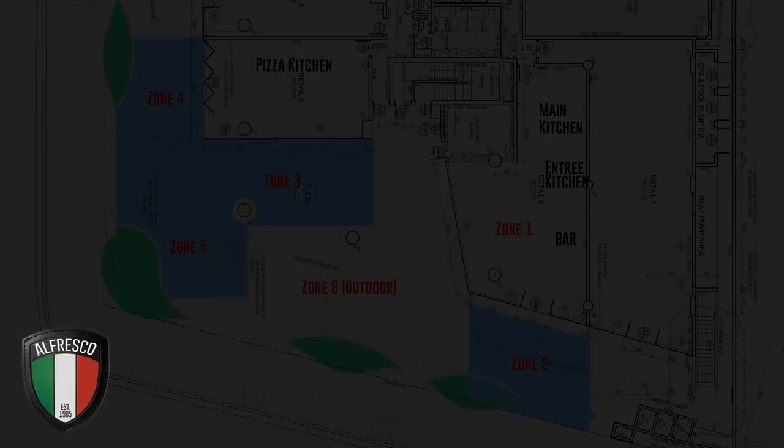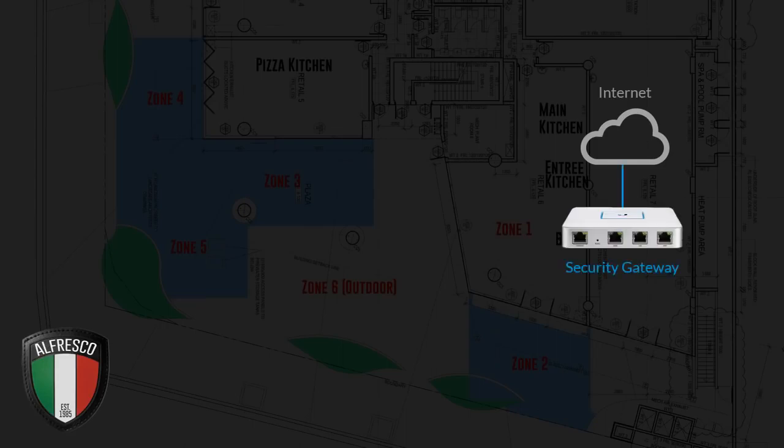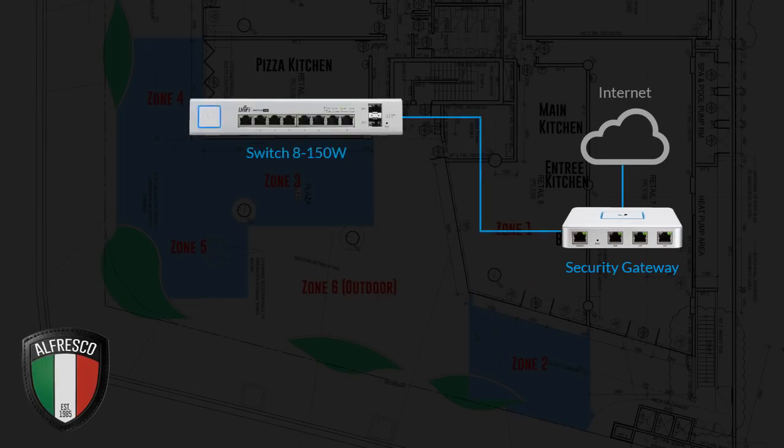Now I want to start with where the internet comes in, which is over here around the entree kitchen. We're going to connect their existing ADSL modem directly into a security gateway. I've put it over here in order to sit it directly next to that connection. We're then going to connect that security gateway over to a switch 8 150 watt, and that switch is going to sit over at the main entrance. Now fortunately, this connection is already wired. So the cabling is already there to be able to distribute the network in this fashion. At the main entrance here, there's also a couple of VoIP phones. So having all those ports available on this switch is going to come in very useful.